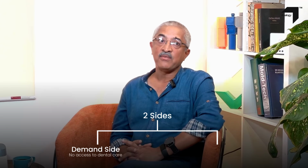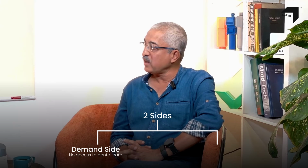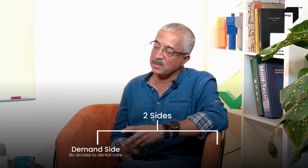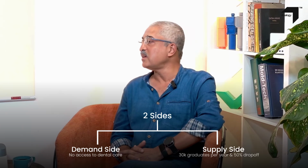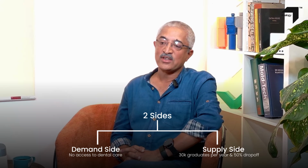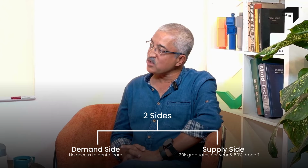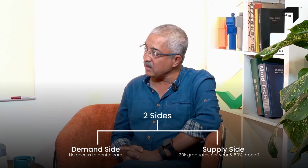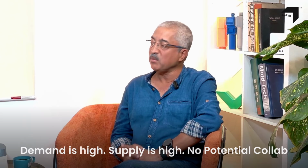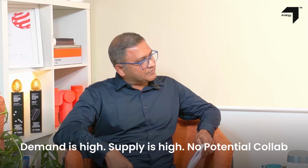So let me give you a bit of context, because then you'll be able to understand where we're coming from. India is a country where 95% of the people do not have access to dental care, nor can they afford it. That's from the demand side. From the supply side, we have more than 300 dental colleges and 30,000 dentists graduating every year. So we have a situation where the cost of investment being so high, we find 50% of dental students dropping out from dentistry as a career. So we have a paradoxical situation where demand is high, supply is equally high, but these two things don't seem to connect.